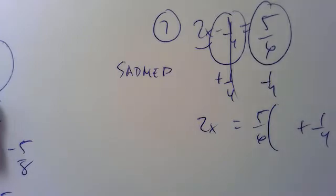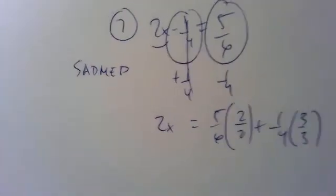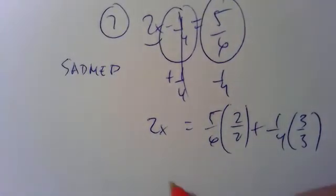But I'm going to pick, just for fun, 12. 6 times 2 will give you 12. 4 times 3 will give you 12. You can't see that, so let me move the camera over. All right, hold on still. There we go. So we got 2x.